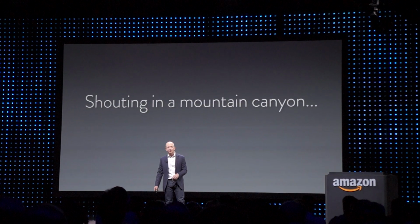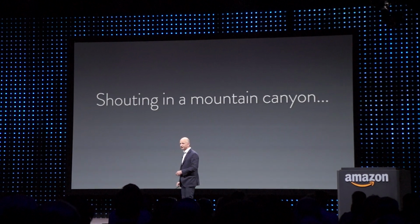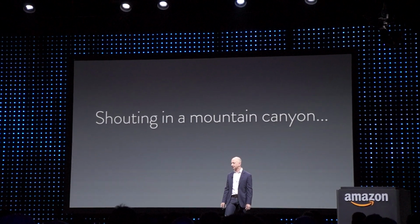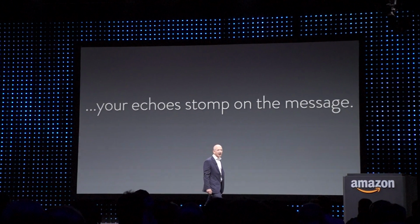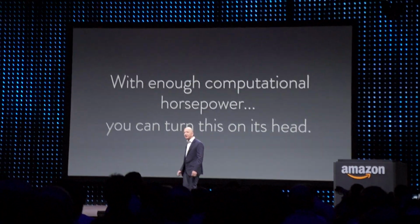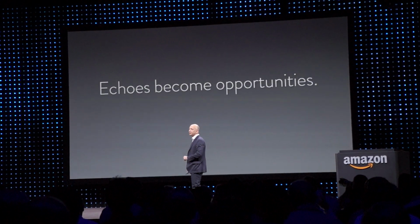If you were in a mountain pass shouting at a friend 100 yards behind you, trying to convey a message, it's very difficult because of the echoes. You start shouting the message, and your own message starts stomping on itself. Well, what MIMO does, with enough computational horsepower, and it takes a lot, you can turn the echoes upside down and turn them from a cacophony, from a disadvantage, into an opportunity.